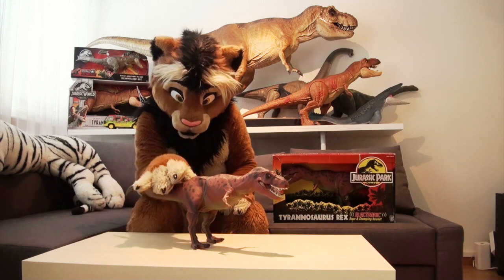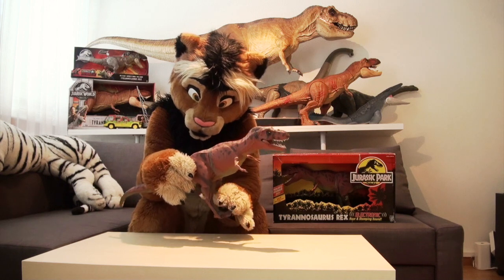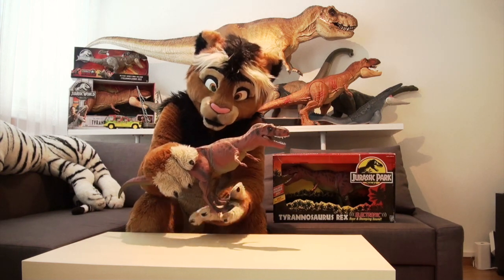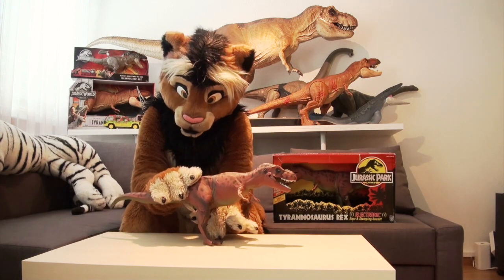I often see T-Rexes with their legs bent backwards. That's because of storage issues. Make sure there's no weight on their legs.